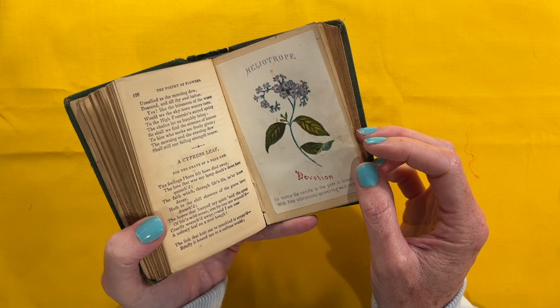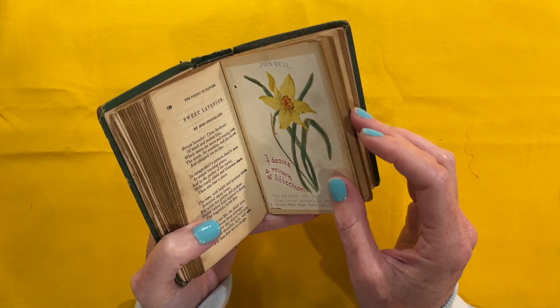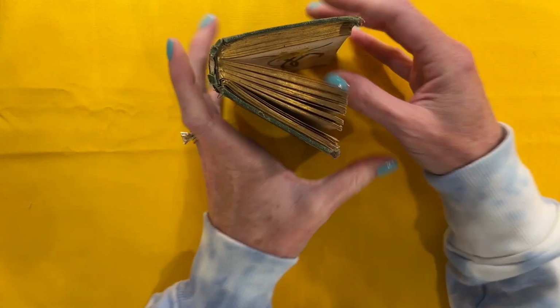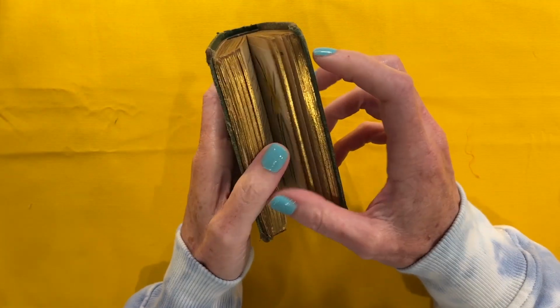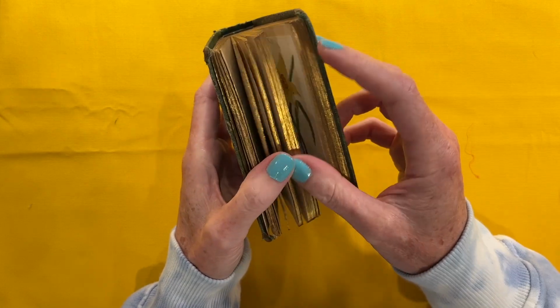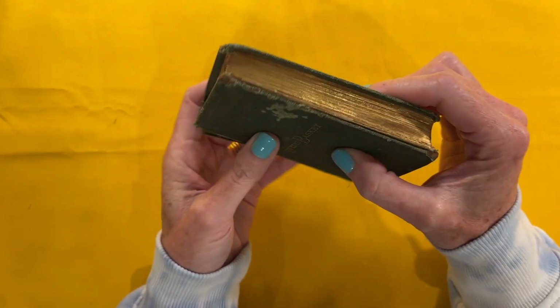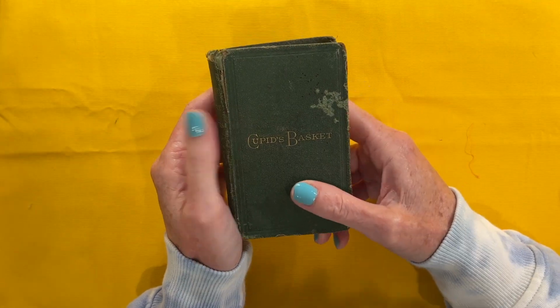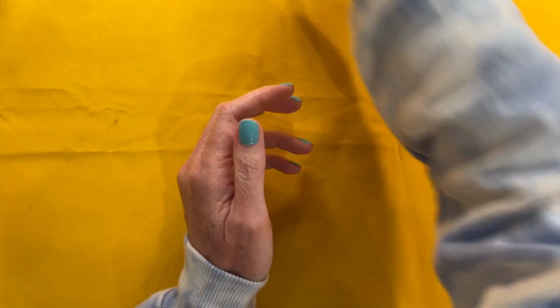As you can see, it is just amazing, and it's so small that I can just open it up and set it on a shelf and enjoy it that way, and take it down and flip through it. Only a couple of pages are torn out, but they're still in here. It used to have gold gilding on the edges of the page, so that was a fun little find. That and the chairs were the only two things I got at this first vendor sale.